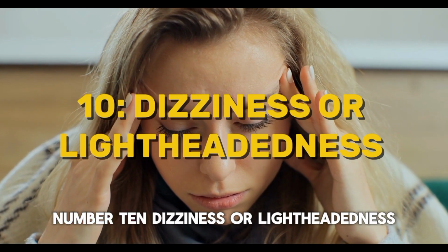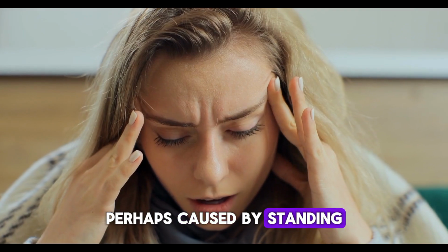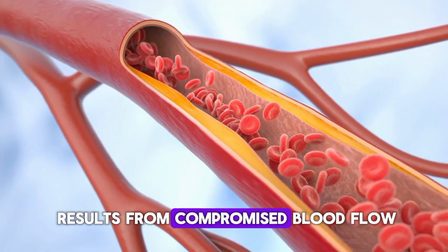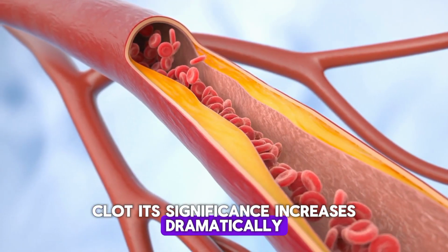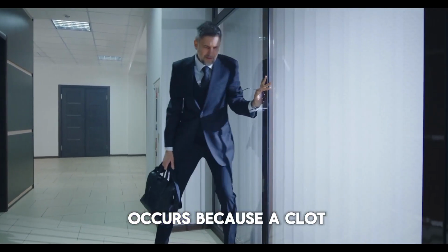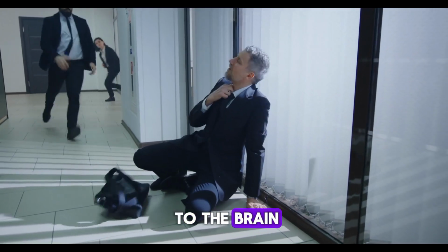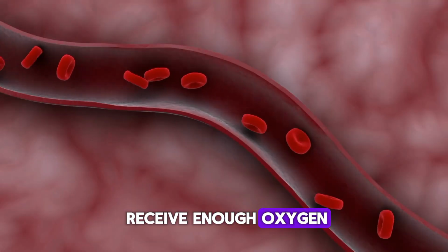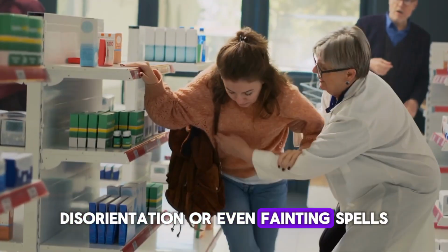Number 10, dizziness or lightheadedness. Dizziness or lightheadedness is often dismissed as a minor nuisance, perhaps caused by standing up too quickly or not eating enough. However, when this symptom results from compromised blood flow due to a blood clot, its significance increases dramatically. This type of dizziness occurs because a clot can restrict blood flow, reducing the oxygen supply to the brain, which is crucial for maintaining equilibrium. When your brain doesn't receive enough oxygen, it can lead to feelings of instability, disorientation, or even fainting spells.